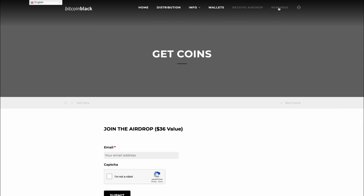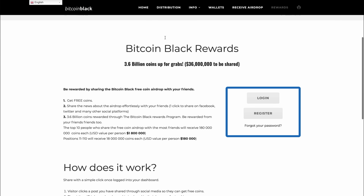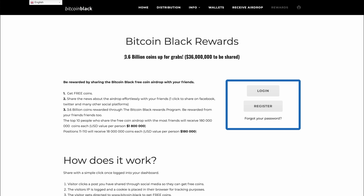Additionally, once you've done that, there are 2 more steps that you have to do. Step number 1 is quite easy. First of all, back on the Bitcoin Black website, after you confirmed your email, just click on rewards in the top right corner, and it will get you to the rewards page where it mentions that there are a total of 3.6 billion Bitcoin Black up for grabs, worth a total of 36 million, which also tells us that the expected value of Bitcoin Black will be 1 cent per Bitcoin Black.